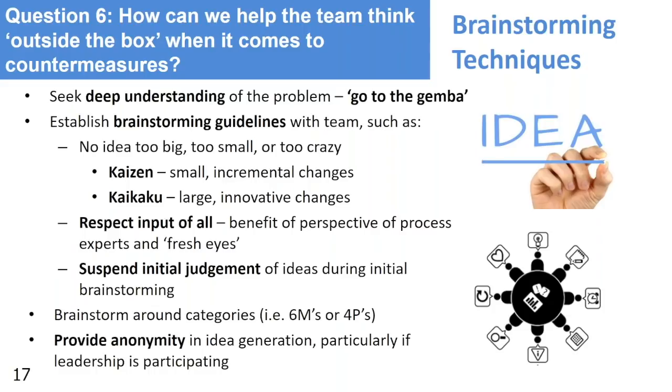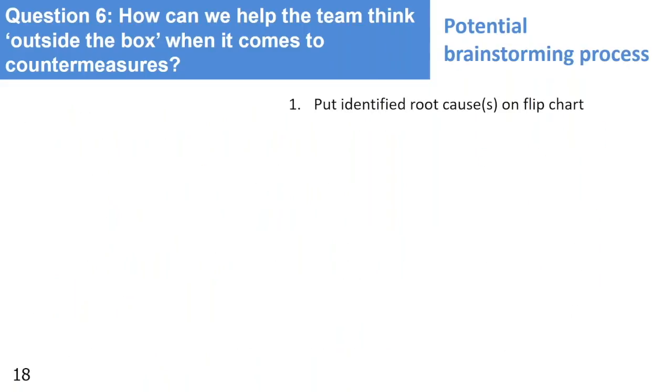I also like to provide a measure of anonymity in the idea generation, particularly if leadership is involved. But even if they're not involved, you'll have some people who aren't comfortable having their name associated with an idea. So the process I'm going to walk you through in a moment really lays out how to do that. So here's how I like to brainstorm with my teams. I use this for almost every project, and it works very well.